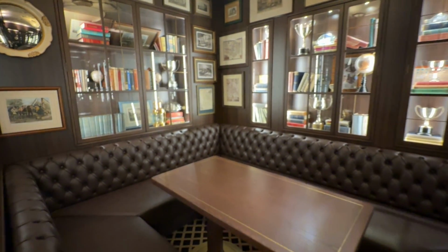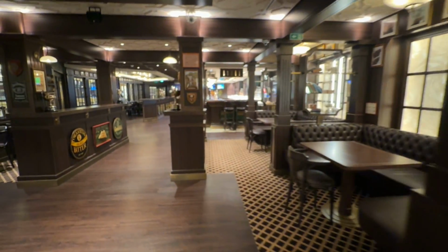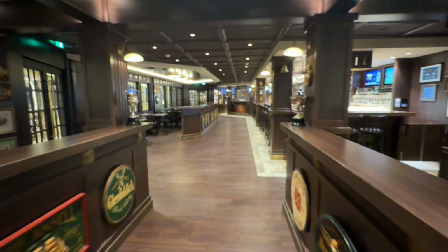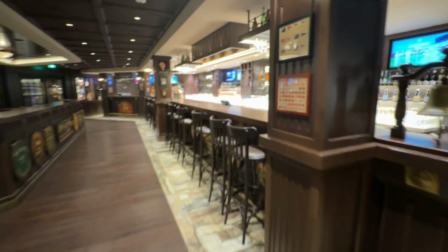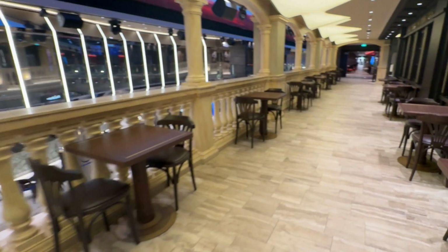But this is a great place to come, and you'll often find live music on here in the evening. You know, there might be someone with a guitar sitting in the corner, but any time of day it's a good place just to come and sit in a booth and have a pint or have a chat and play cards or do whatever you want to do in the pub. So let's leave the pub now and we'll have a look what else there is to do along deck 7.